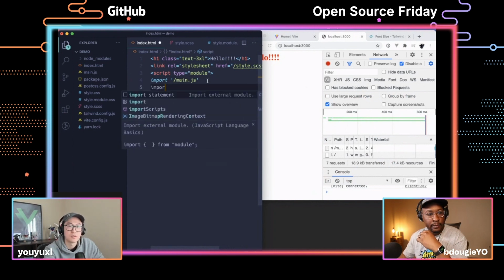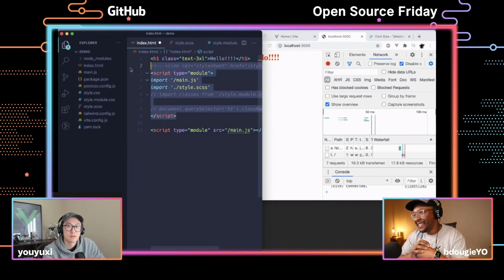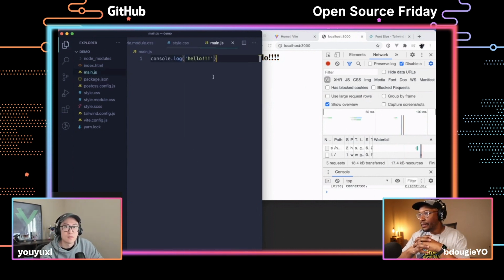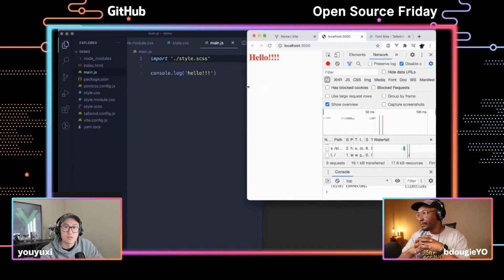Of course, you can also do it like this if you want. Works the same way. Or you can do something like this. Also works, right? So most of the conventional stuff that you expect to work, it probably will work. Okay. And this is because we didn't do anything here, so I'm just going to change this to style.scss and reload the page.